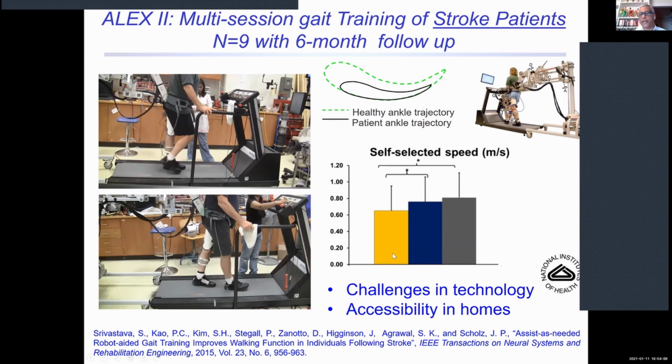Now, on the x-axis, there are 3 bars. The yellow is the data on average for these 9 patients before training. And you see that their average speed of walking is about 0.64 meters per second. Just to contrast it, a typical healthy subject would walk at about 1.4 meters per second. So they're at maybe 25 to 30% of a normal walking speed.